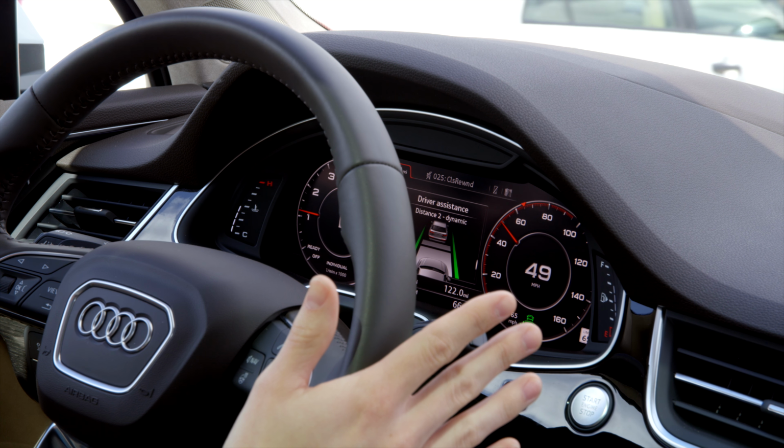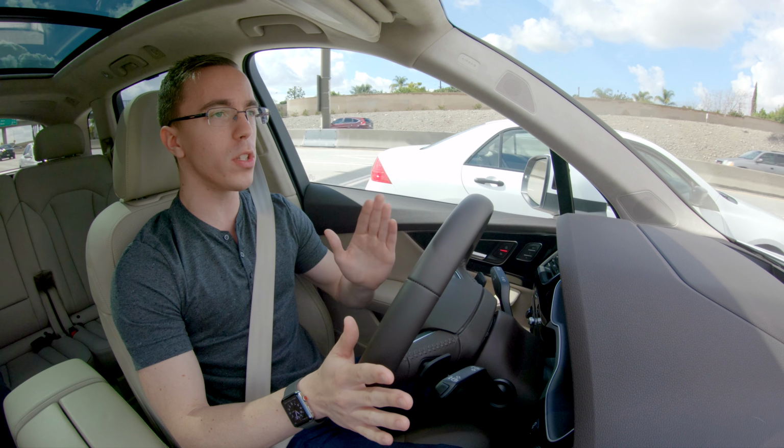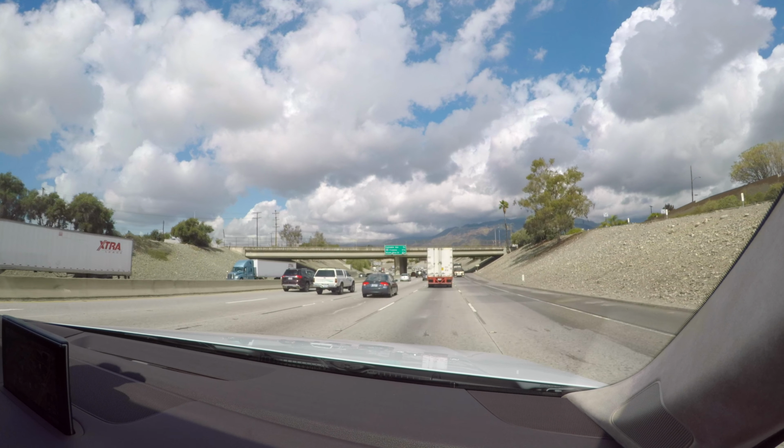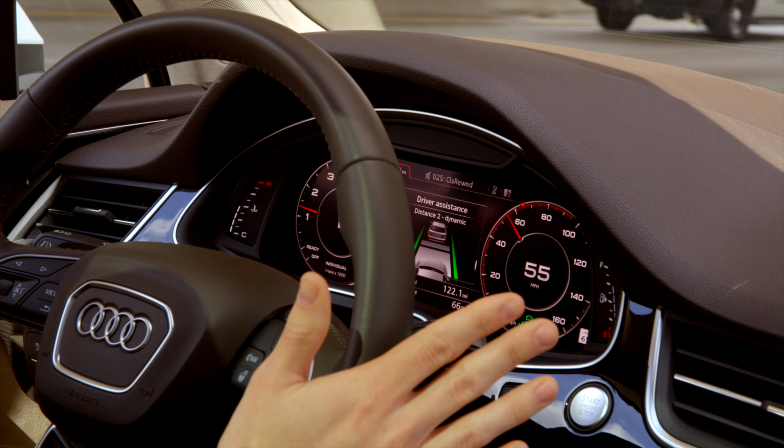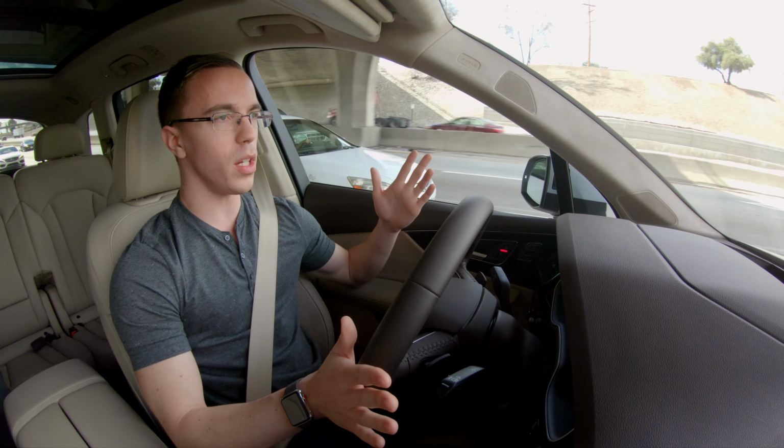And now that we've sped up above 40 miles an hour, the traffic jam assist turns off, but we still do have the lane keep. So we're following the truck in front, and it's doing pretty much all the steering. I have to do a little bit, especially when we get into sharper corners. As you can see here, it's following the bend, no problem.